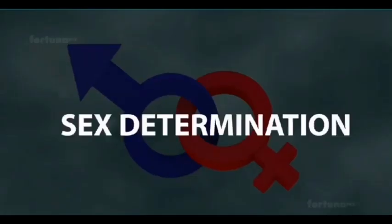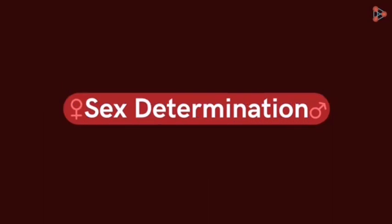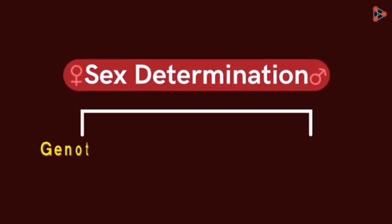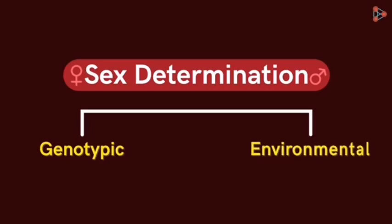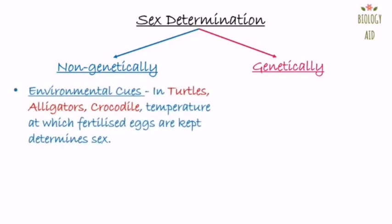The next topic we want to study is sex determination. Sex determination is the process by which the sex of an individual is determined. Sex determination can be done in two ways. One is through the genetic or genotypic method, and the other is by environmental factors. That is, one is genetic and the other is non-genetic. First, we can discuss the non-genetic method of sex determination. Non-genetic sex determination means determination with the help of environmental factors.